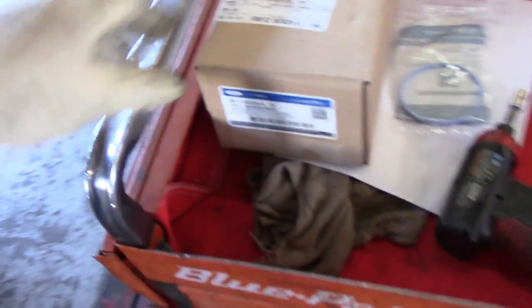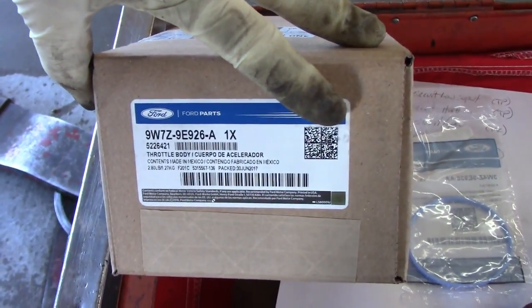So this thing clearly does not work, and I don't know what they were talking about putting a known good one on there, and it still didn't work, but we're going to put another one on. This time we're going to put a really known good one on. In this case, this one. And this puppy is $500. So we redefine the money light.